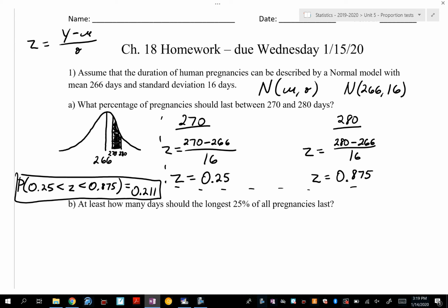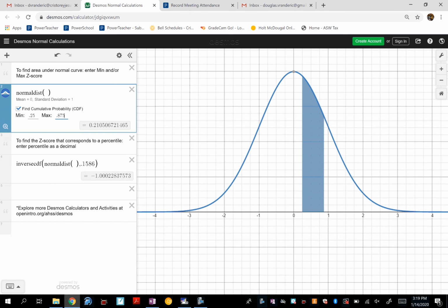So questions on A. Questions on A. I thought 0.875 was not rounded. You mean for my answer? Oh yeah, I rounded. Yeah, I got 0.2105067214565. So, based off this format or like the notes that we took in class?